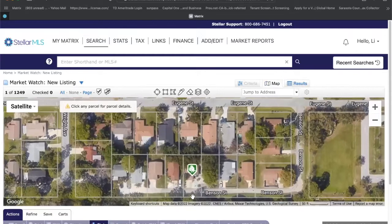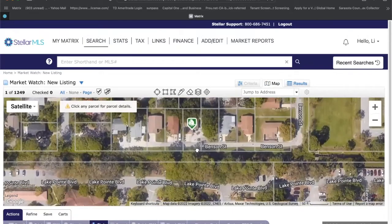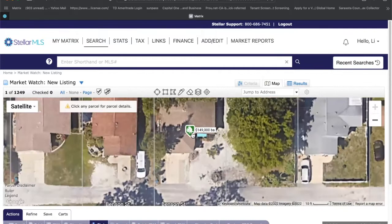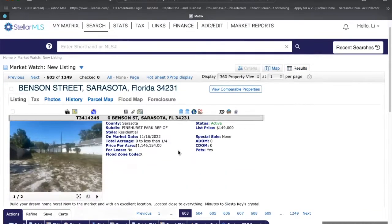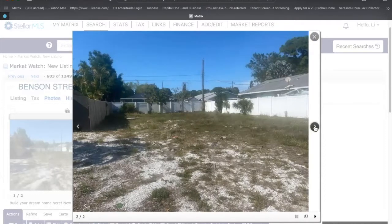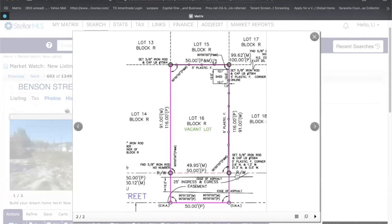And the south, north, I think this is the lot. Why is it pointed over here? There's a building, or they tore something down. How many pictures? Two pictures. It is fenced. So this is the lot, 50 feet by how deep? 116. Yeah, small lot. Very small lot.